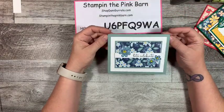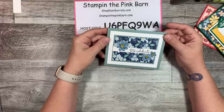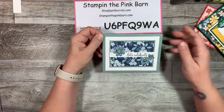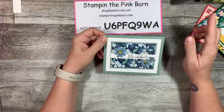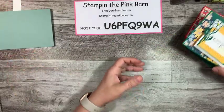So this one right here, I used the Regency Park Suite Collection. This one is very, very beautiful. I love this with that soft succulent. This is Let's Celebrate. Hello, Anna. Hello, Patty. Hello, Mike. That's what I did on the inside, to bring those flowers into the inside of this card.